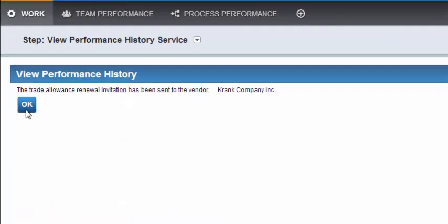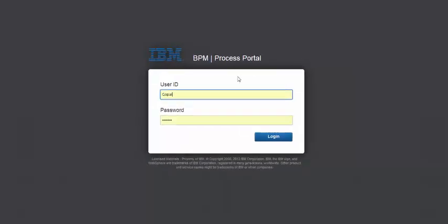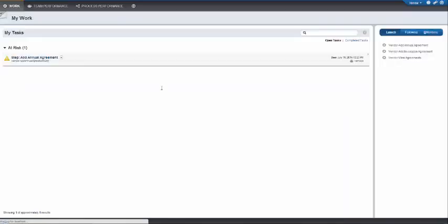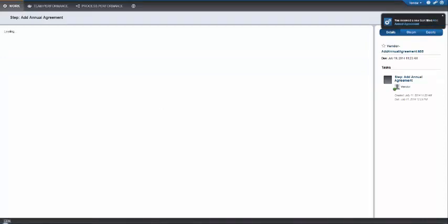This invitation will kick off a process to create a new agreement, and the first task to be completed will be available in the vendor's process portal. We'll log in as the vendor now. And we should see a task in the vendor's work queue to add an annual agreement. We'll click on it to create a new proposal for an annual agreement.